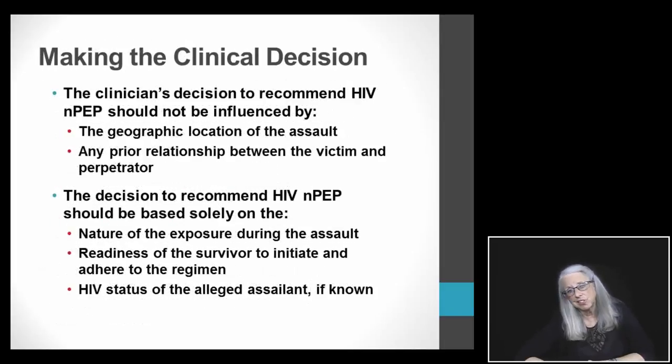So, making the clinical decision. The clinician's decision to recommend HIV NPEP should not be influenced by the geographic location of the assault or any prior relationship between the victim and the perpetrator. The decision to recommend HIV NPEP should be based solely on the nature of the exposure during the assault, the readiness of the survivor to initiate and adhere to the regimen, and the HIV status of the alleged assailant if it's known.